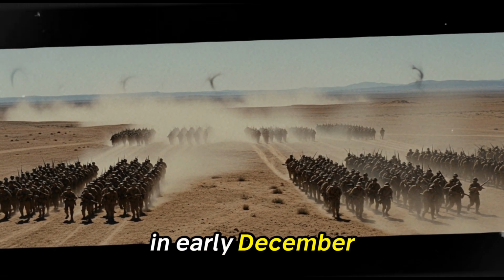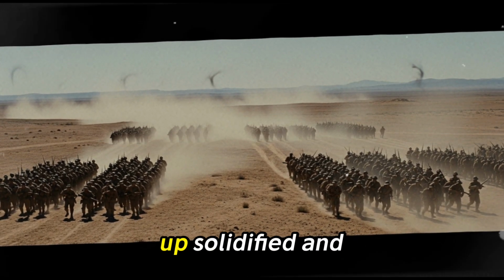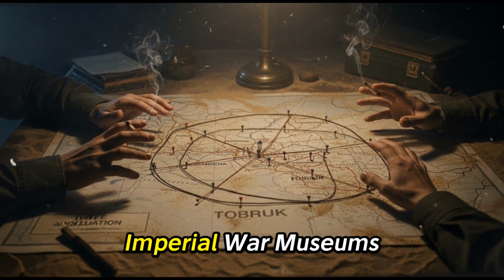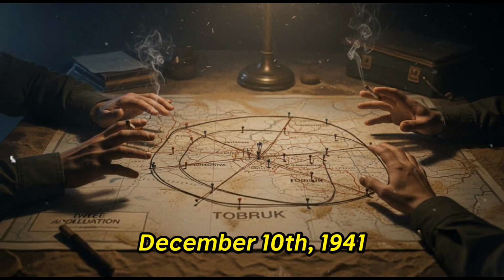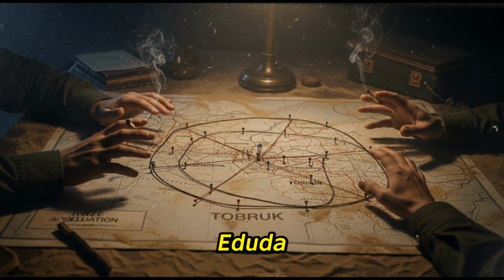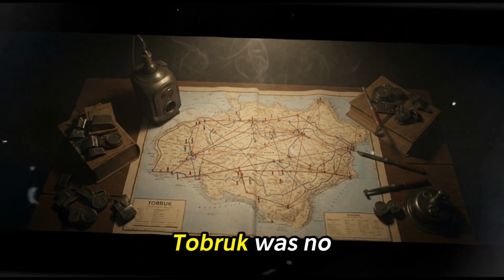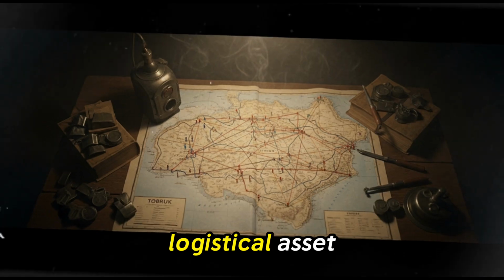In early December, the siege was effectively broken and then formally lifted as the link-up solidified and the Axis position became untenable. Imperial War Museums notes the siege was lifted on December 10, 1941 during Operation Crusader, tied to the link-up at Ed Duda. That date matters because it marks the strategic payoff. Tobruk was no longer a trapped symbol, it was usable again as a logistical asset.